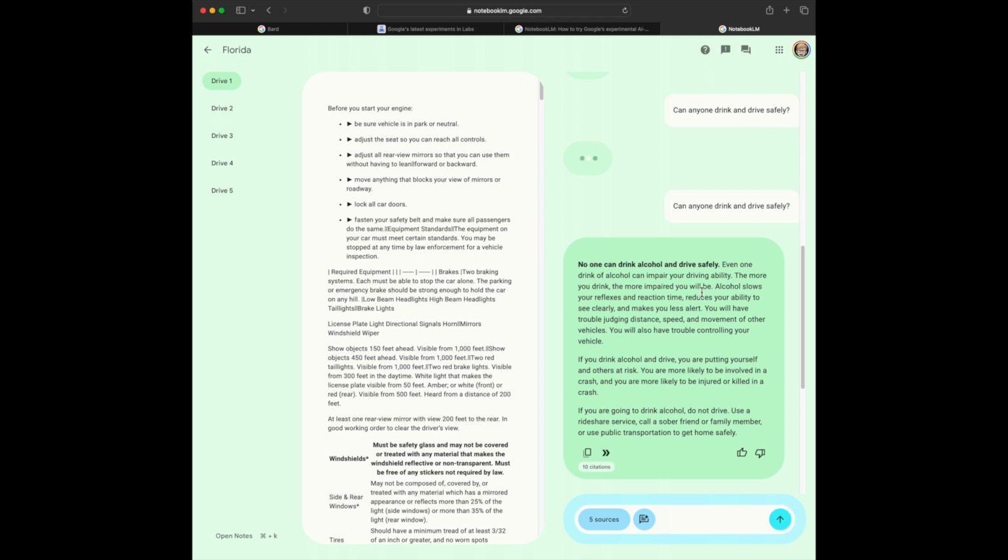Okay, so it does have an answer finally. It says no one can drink alcohol. Oh, drink alcohol. Well, of course you can't drink alcohol while you drive. I thought when it was talking about drinking, it was like drinking a Starbucks or a Coke, like it just feels like if you're doing anything but driving, using your hands to do something. I know people do lots of stuff in their cars, but anyway, so yes, obviously drinking alcohol, no one should do that.